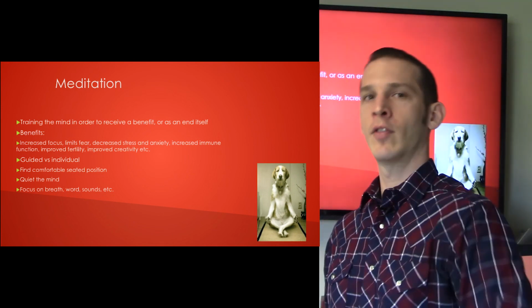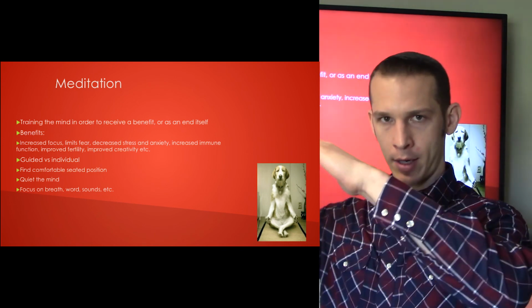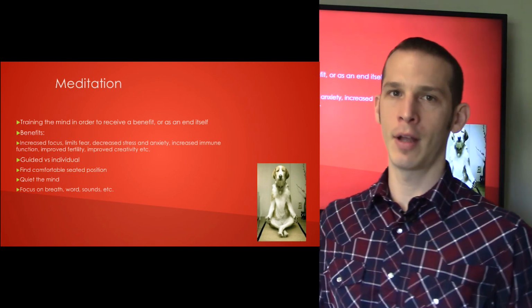We're getting our body into a more relaxed state, switching on the parasympathetic nervous system, which has a natural relaxation effect on the blood pressure.